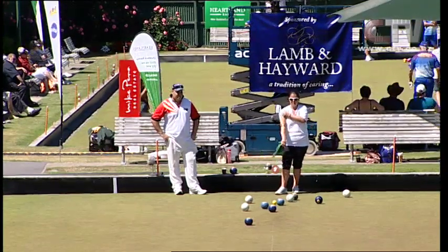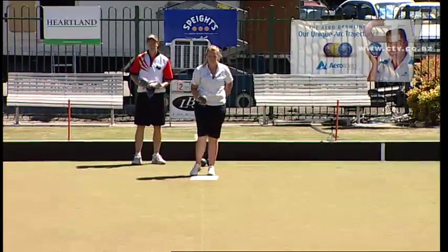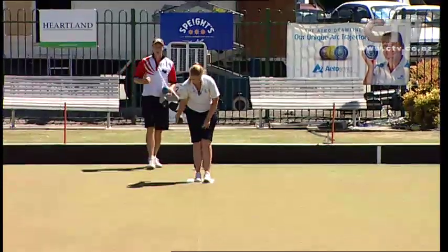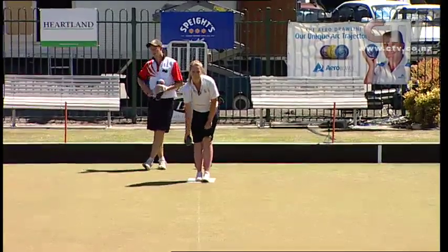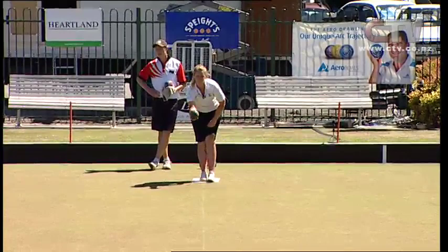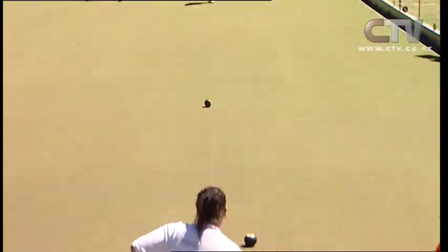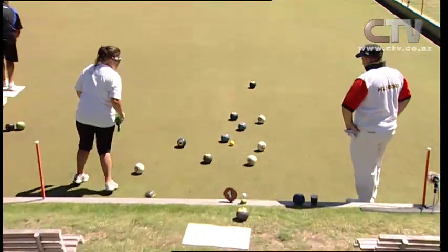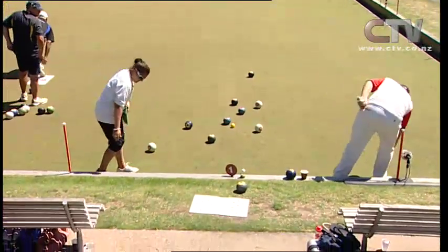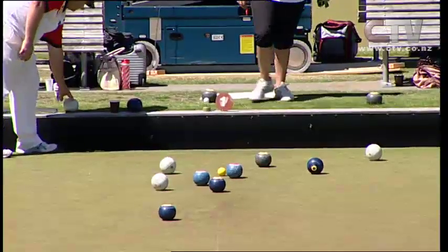So Mandy first to deliver. It looks like weight to me. Yes, she's warming up. I don't think she's going to make it round. Here it comes. Moving very quickly towards the head. Took one out. Gone. Still think they're three down.